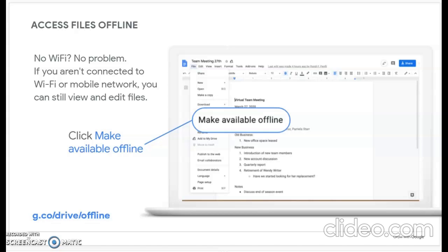In the screenshot here, I'm showing how to go to the File menu, scroll to Make Available Offline, and click to enable. Be sure you enable this feature for any files you think you'll need offline before you get stuck without an internet connection. Also, you must do this on the device you'll want to use to access the file offline. For example, if you want to use your phone to access a file while offline, go to the file when you're online from your phone and adjust the setting from there.